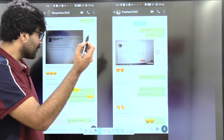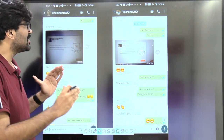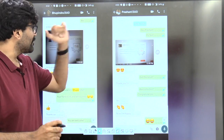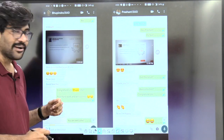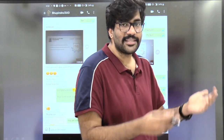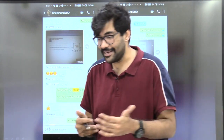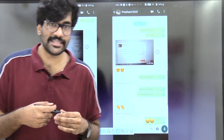And here are the screenshots of some of the results that we have got. These 2 students were in the batch. This student has got 110, this has got 115, and other students are taking the test. Some have taken the test this morning, some of them are taking it. But I'm very happy that 2 of them have already got the desired result.